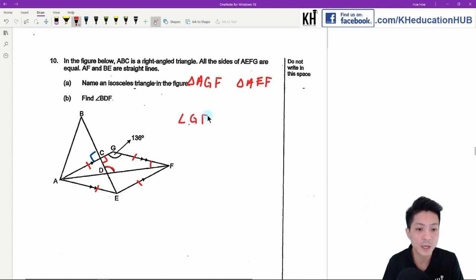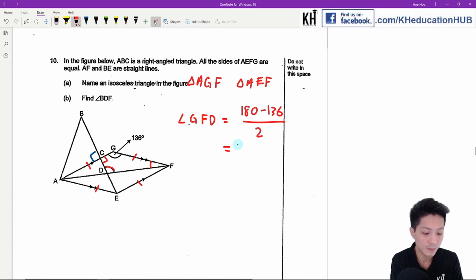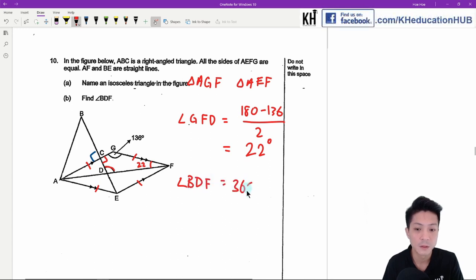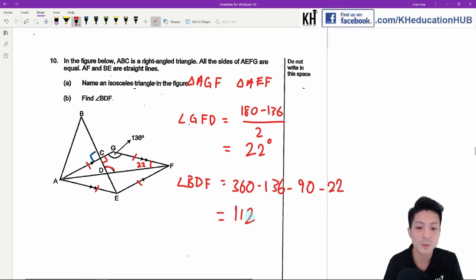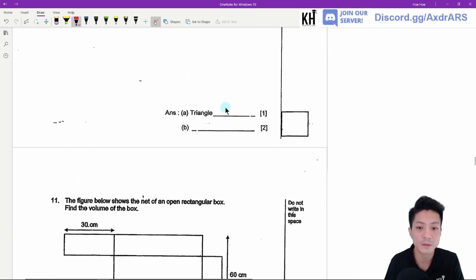Okay, angle GFD is equal to 180 minus 136 divided by 2. That's going to give me 22 degrees. So this angle over here is 22. So which means that now I can find the answer. Okay, 360 minus 136 minus 90 and minus 32. That's gonna be 112 degree. Which triangle? I'm gonna use AEF. And 112.